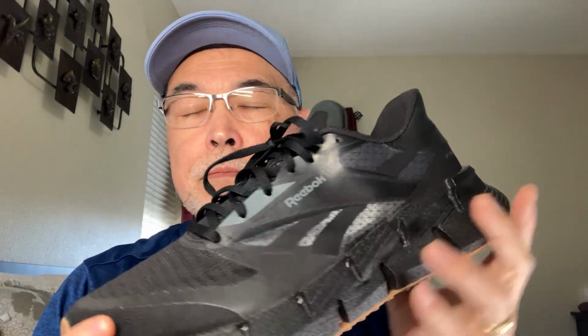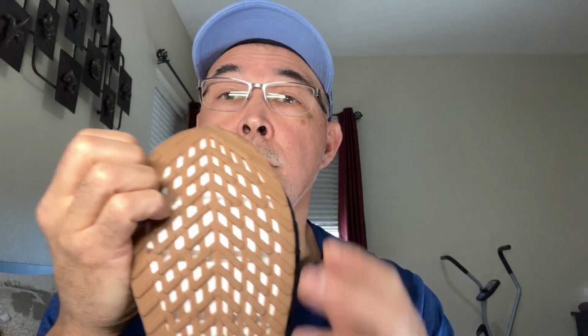I've done a HIIT type workout in this, and this was great for high knees, jumping, lunges, burpees. And when I do burpees, at the end I'll do a vertical jump in the air with my hands in the air. It's a very stable shoe. This rubber here feels great. I think this rubber is better than the New Balance rubber. Just feels grippy, and it's stable.